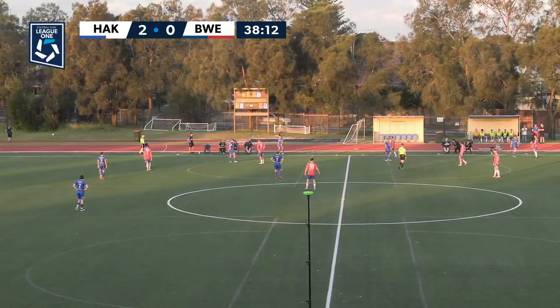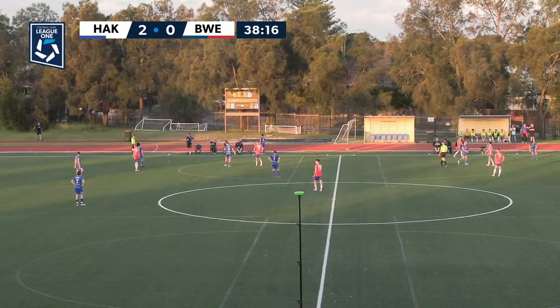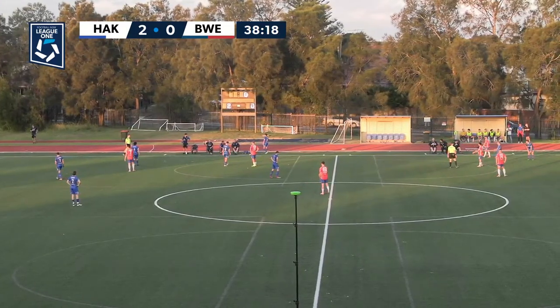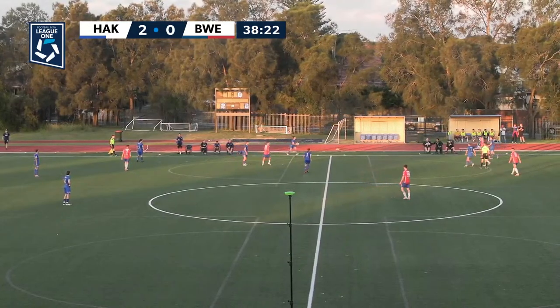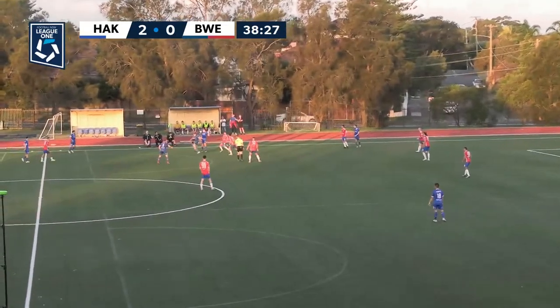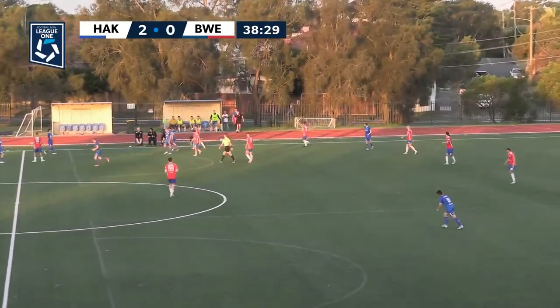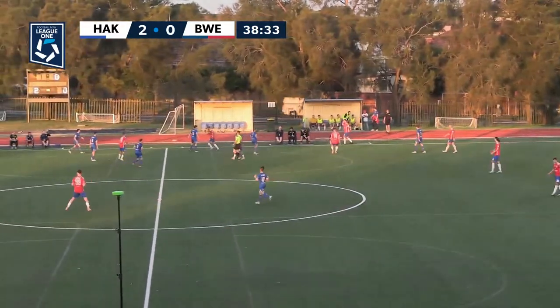Hakoah Sydney East have the throw. 2-0 up at this stage, late in the first half. It's about 2 minutes till halftime. And a decent crowd down here on a good Saturday afternoon. Very sunny, nice weather today in Sydney.